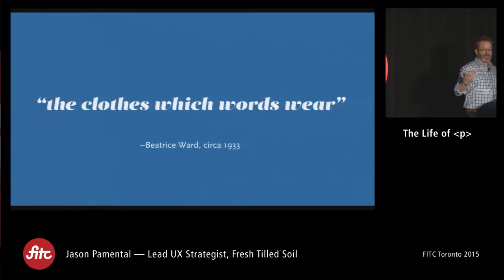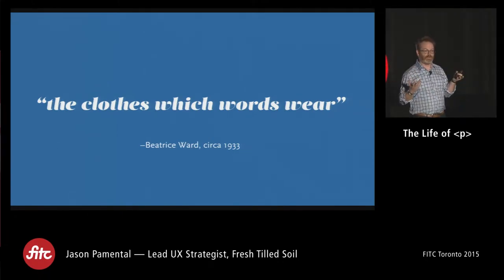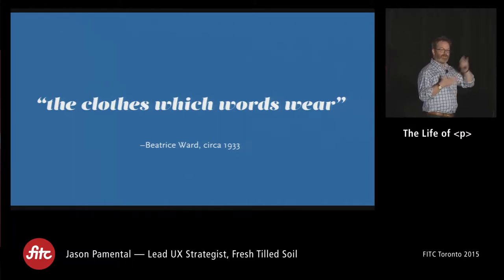So we start with our type because type are the clothes our words wear. And I think that's a wonderful visual sentiment. And it's really, I think, the basis for which we build everything around when we're building a website.